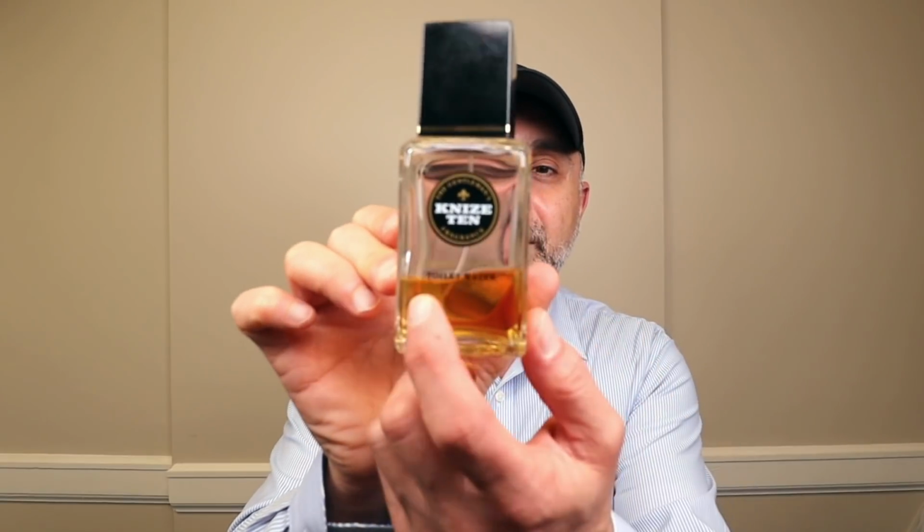And it's an Austrian or German, I think it's an Austrian brand, and as you can see right there, it says toilet water. It's not toilet water, but you know, it's just fragrance for in the bathroom. You would put it on near the toilet. Anyway, Knize 10 Golden Edition.